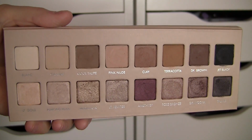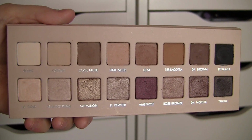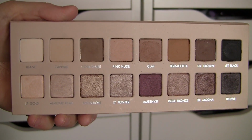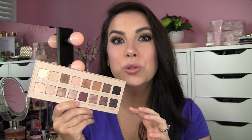It's a very, very neutral, everyday, soft and easy type of palette. I could see so many people enjoying this as an everyday staple for work or for school. Your top row will be all matte. Your bottom row is all shimmer. I think there is a nice mix of warm and cool tones in this palette, but it's not too drastic one way or the other, you know?